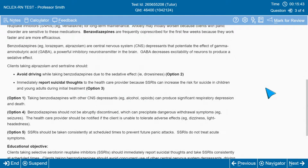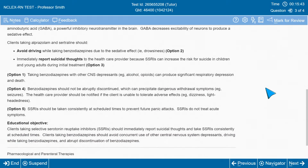So for clients taking alprazolam and sertraline, they should avoid driving when taking benzodiazepines, of which alprazolam is one, due to the sedative effect or drowsiness it might cause. This is especially important if a client is taking this medication for the first time, or has just had a recent dose change, as you never know exactly how the medication will impact your body until you actually take it. Also, immediately reporting suicidal thoughts to the healthcare provider is important, especially with this client being an adolescent.